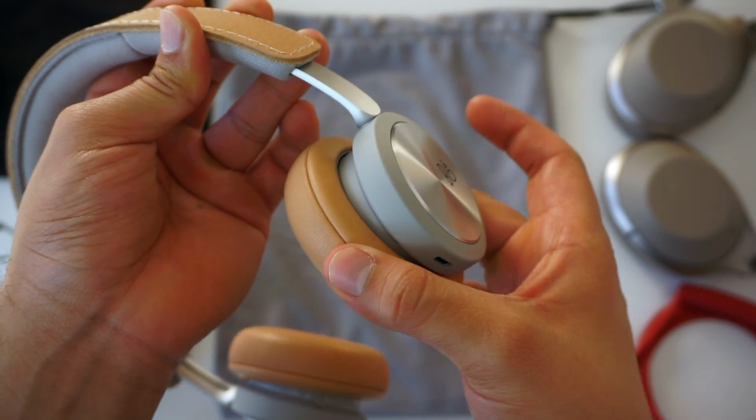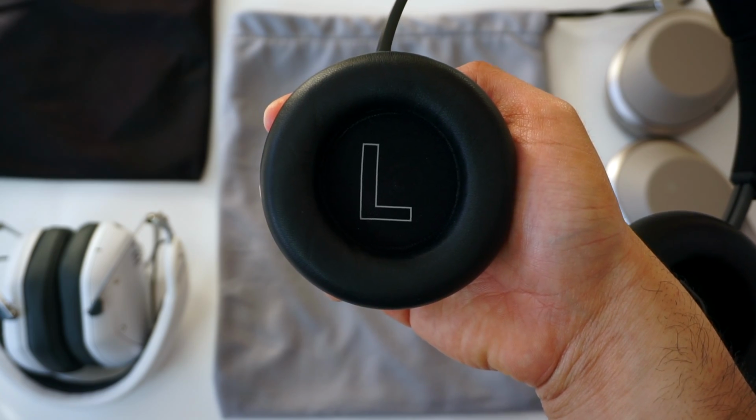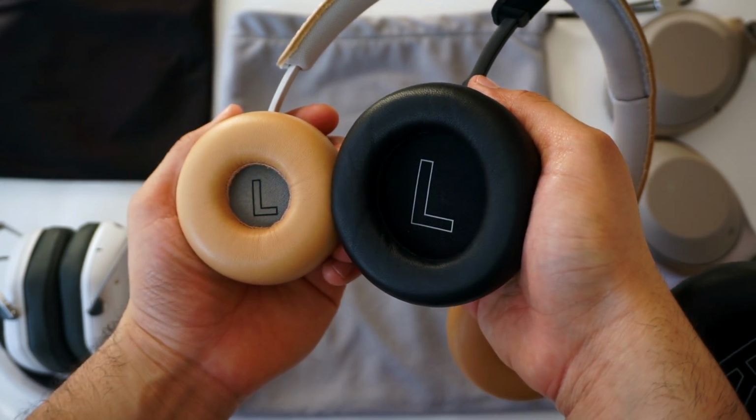These headphones weigh in at 215 grams, and even though they are fairly comfortable, I do have a bias towards over-ear headphones. If you're a guy with a smaller head or a lady, these should fit you just fine, but if you're a guy with a bigger head like me, then over-ear is the way to go.